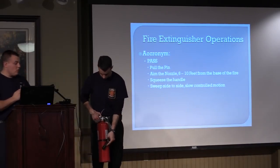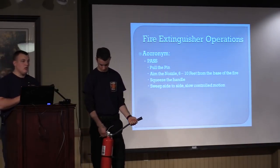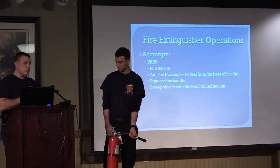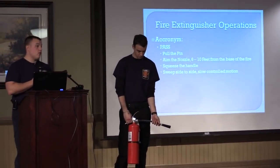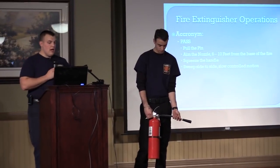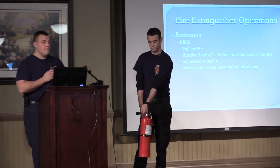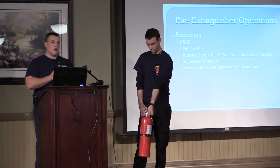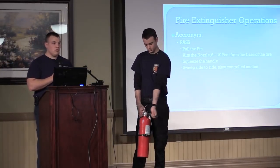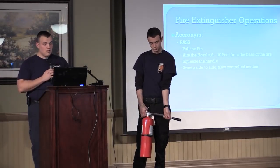Then you're going to squeeze the handle, squeeze it slowly. Some people will teach that you fire it off to the side first to make sure you have agent. This would be an example of when the arrow is not in the green. Then sweep side to side in a slow, controlled motion at the base of the fire. You don't want to whip it around like it's a garden hose that got away from you, because you will not put out the fire effectively. You want to aim slowly and move slowly.